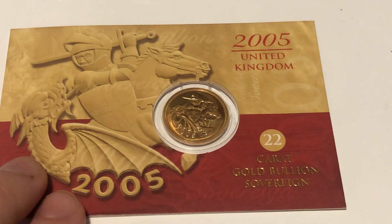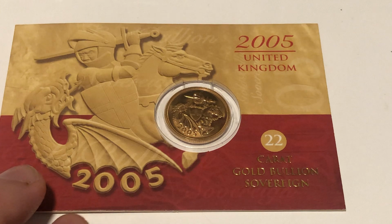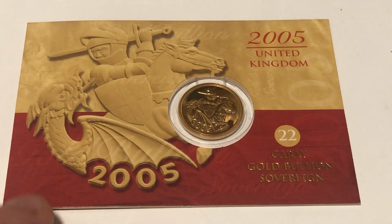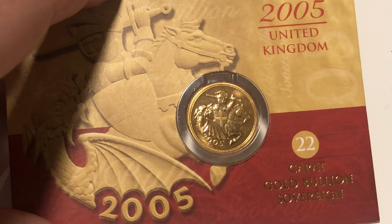However, you can always sell specialty sovereigns. I'm going to hold on to this for a bit, most likely. I reckon it's probably worth 360 to 380 in the current market. We shall see. If I could get 375 out of it, I'd happily sell it, but I'm actually thinking of holding this until I can get 400 out of it.